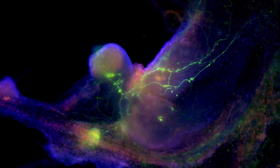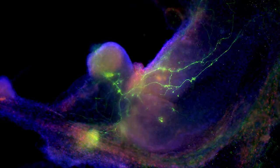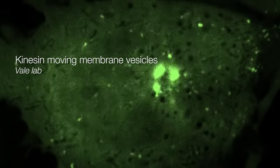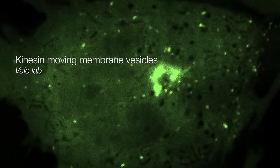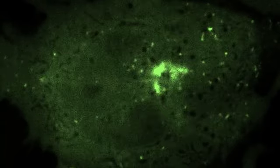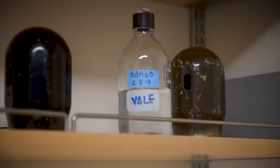All of the building blocks for that nerve cell are made in your spinal cord, and all those building blocks have to be shipped to the very end of that nerve cell, a meter away. There had to be some kind of transport system that was moving these building blocks inside the nerve cell, and I wanted to know how that transportation system worked.